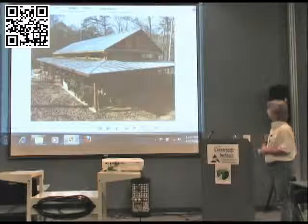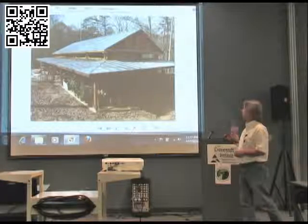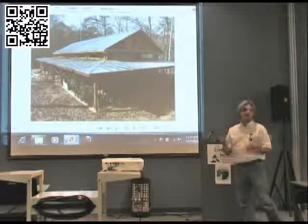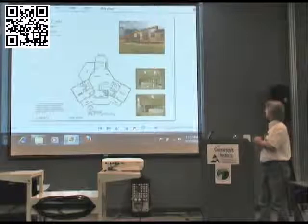Metal roofs, I'm a big, well, I guess I'll get into that more, but I think they're a good thing if you have any inclinations to do any kind of rainwater catchment system. They're probably one of your best benefits there.